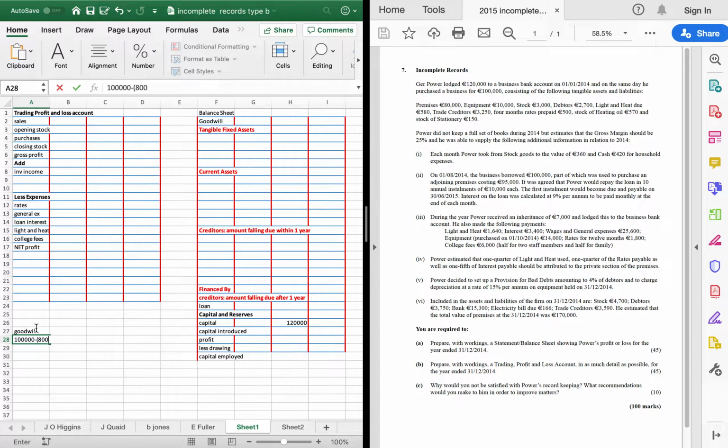So it's worth premises of 80,000, plus 10,000 equipment, plus 3,000 stock, plus debtors 27. Let me choose liability, so that's 580, take it away. Creditors liability, take it away, 3250. Rates prepaid is an asset, money that's owed back to us. Stock of oil is an asset, so add those two on. And stock stationery is an asset, 150. Some of those are things you haven't seen in other questions.